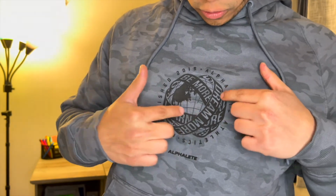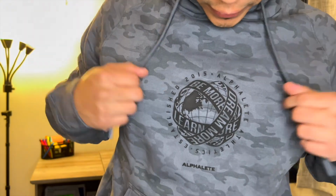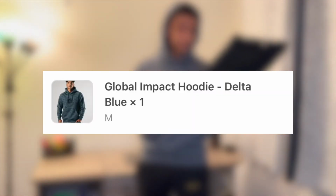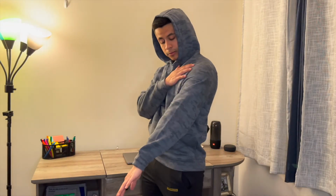And learn more, dream more, and be more logo type right here circling all around the globe. So very, very nice detail. And I absolutely love this hoodie, guys. Very nice fleece touch on the inside, and you cannot go wrong with it. So this is the ALPHALETE medium global impact hoodie in the Delta blue color. Very nice name, very nice to explain how it looks.